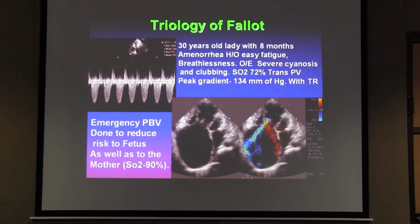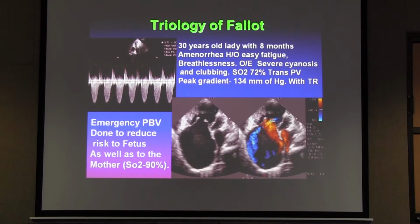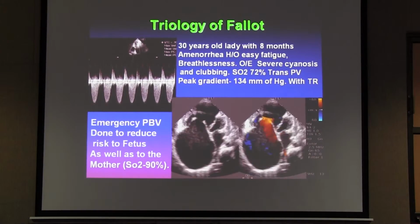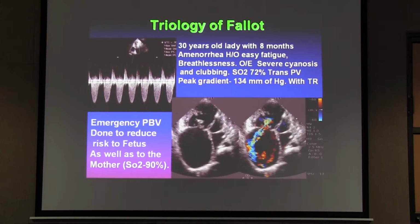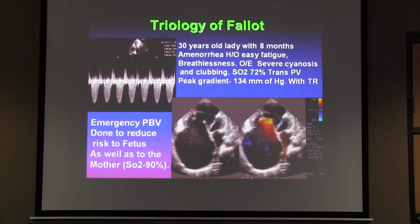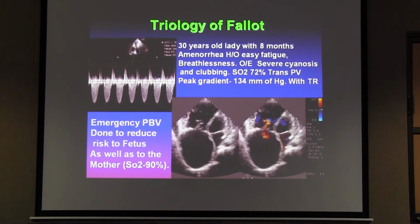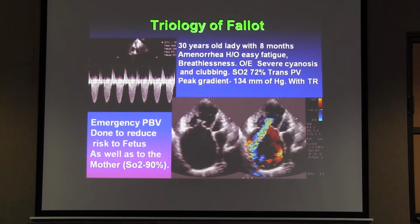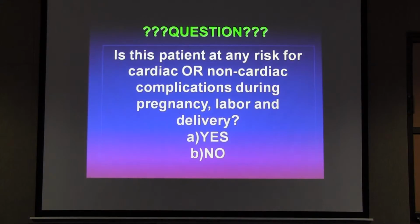The tetralogy of Fallot, a 30 year old lady with 8 months amenorrhea, history of easy fatigability, breathlessness, severe cyanosis and clubbing. Saturation is only 72. I told you that when the saturation is less than 85, it is very, very difficult. So emergency balloon valvuloplasty was done to reduce the risk to the fetus as well as to the mother, and only when the saturation improved to 90 was the patient delivered.